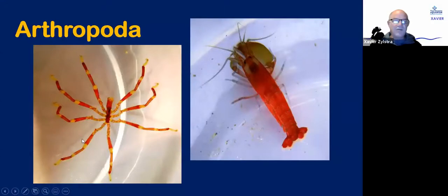On to the arthropods, certainly iconic creatures within the ocean. We generally think of a crab or a lobster when we think of beach scenes, and they are in the same group with the other arthropods, including sea spiders, shrimps, prawns, barnacles, believe it or not, and many, many others.